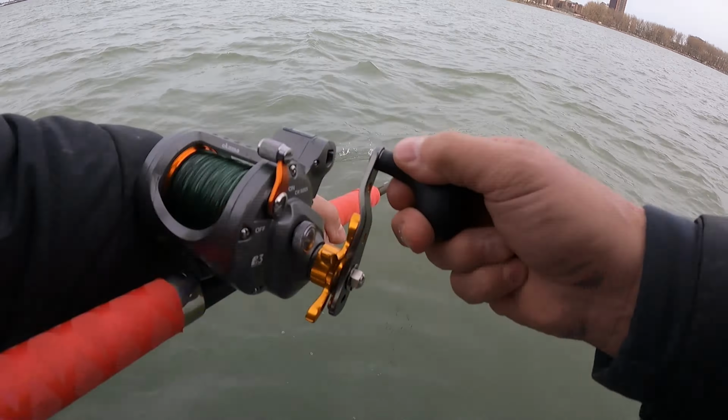Oh, that's huge. Wrapped around his head. It's in the hole. Tank, dude. It's in the tank. All right, get those reels. Get those lures reeled in. Great job, guys. Can I set that down? Yeah.